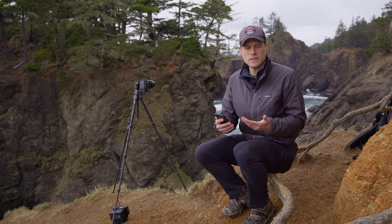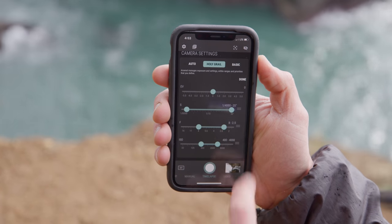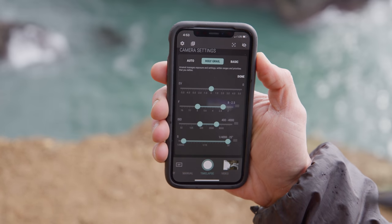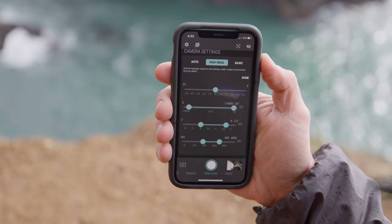If I look just above the EV slider, I see the word prioritize. Now if I tap that, I can actually reprioritize the shutter speed, aperture, and ISO sliders with the side handles that appear. And this is important because Arsenal prioritizes these sliders in a top to bottom fashion.